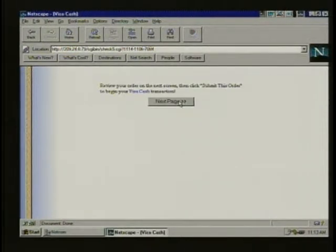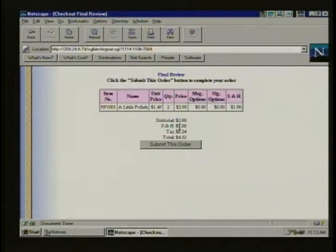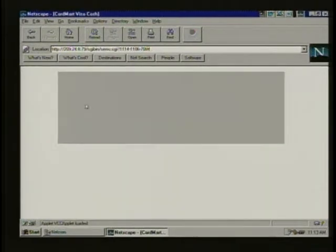The next page will confirm that I am going to use Visa Cash. I really want to buy it. That makes sense to me. And here's the total: the subtotal, shipping and handling, tax, total $4.32. All right, now it says submit this order, so how do I go give it $4.32? Simply by clicking on it, and in just a minute.